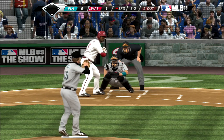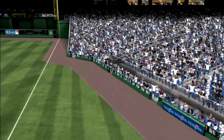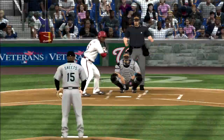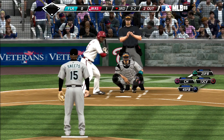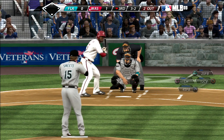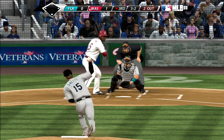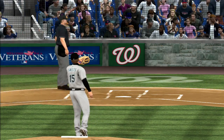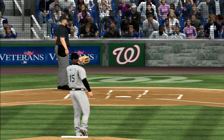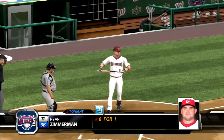Full count pitch on its way. And this is hit to the right side, but it'll wind up foul down the line at first. And he looks at one that misses, and that's an excellent job of making his man throw a lot of pitches as he toughs out a walk. Ryan Zimmerman will stand in.